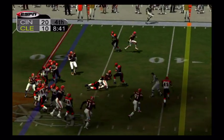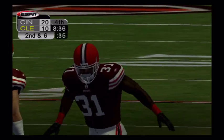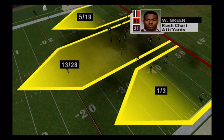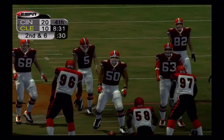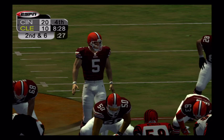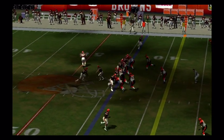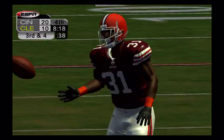Green has his number called on first down and chews up about four on the play. William Green is bullying it up the middle with moderate success. I think he needs to vary it up a little bit to keep the D off guard. Up to now, he's accumulated 50 yards on 19 carries. Second and five. Green picks up about two, and that brings up third down.